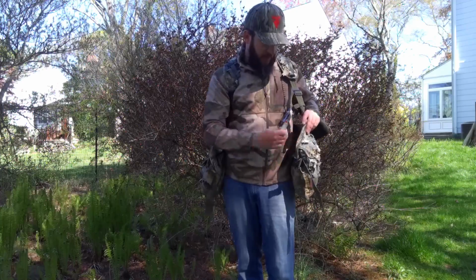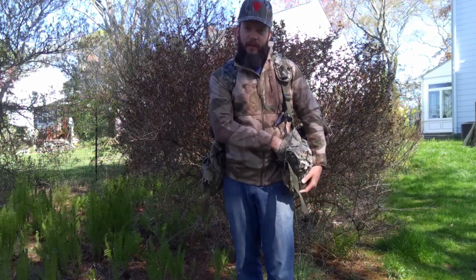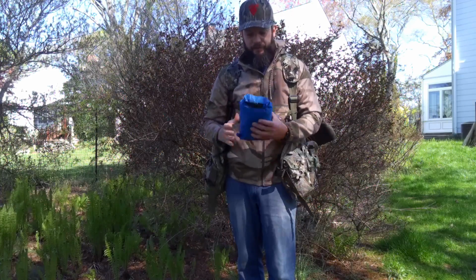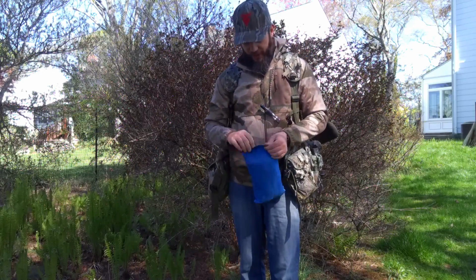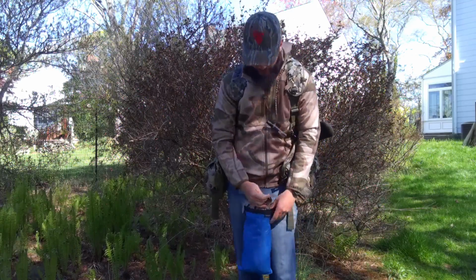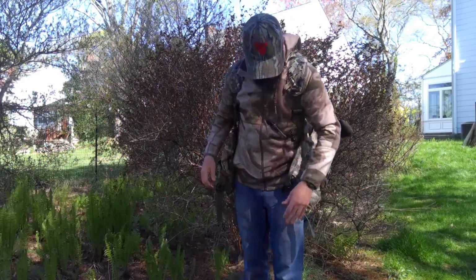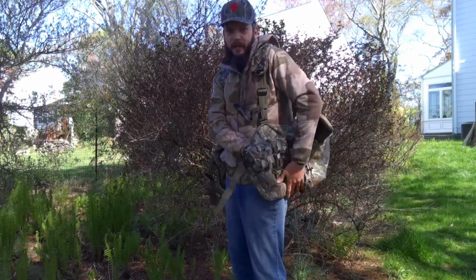I can hang it over my shoulder. Lighter, I always have a knife in my pocket or on my belt, so I don't have that in the vest. I don't want to get separated from that. This is just an inexpensive waterproof stuff sack with some Rocky rain gear in there. It's light rain gear. If it starts sprinkling or it's calling for weather, I will carry this with me. And that is everything in this inside zip pocket.